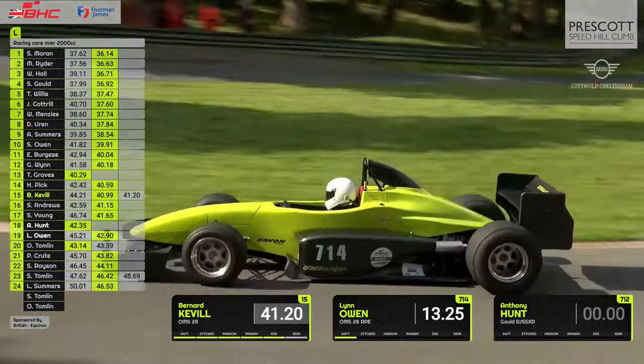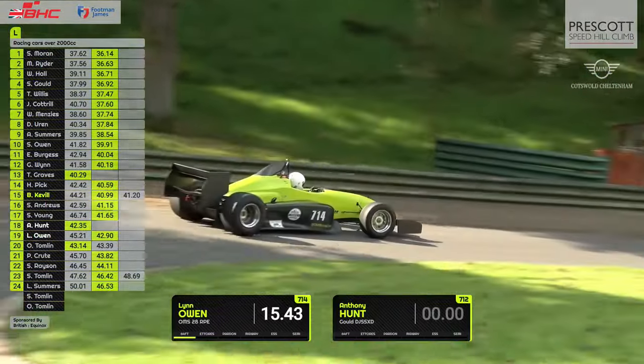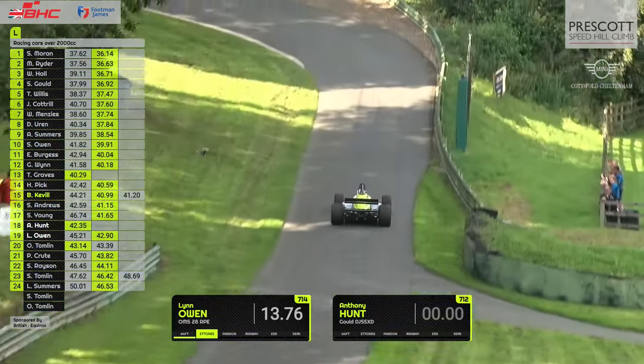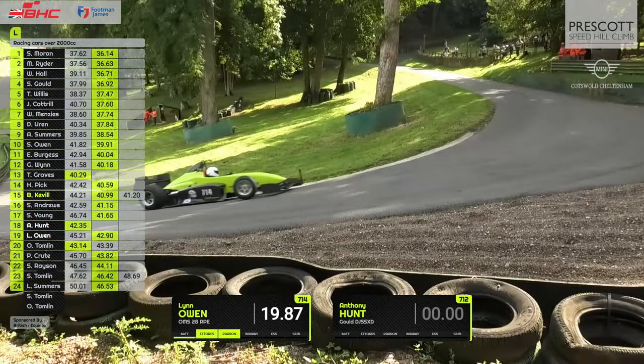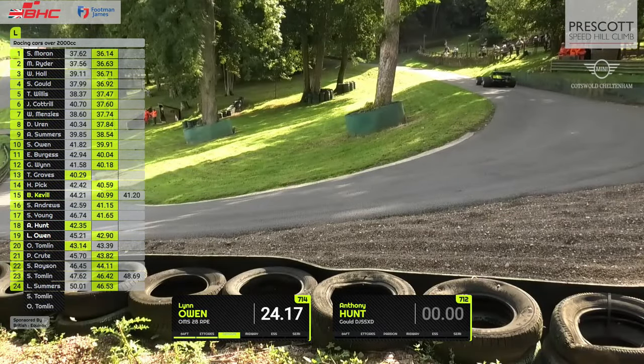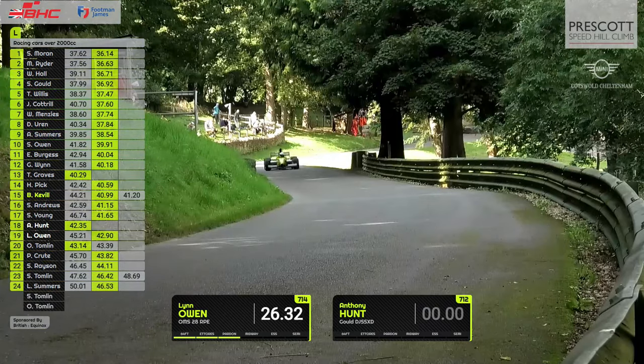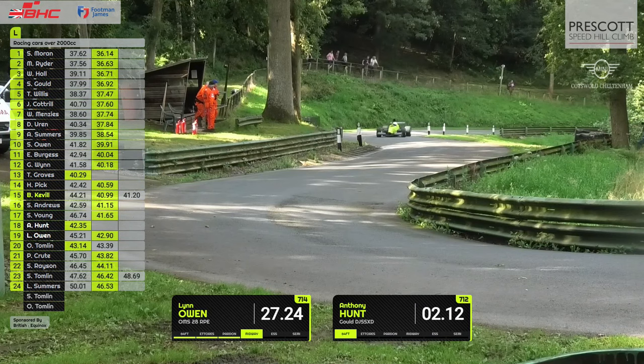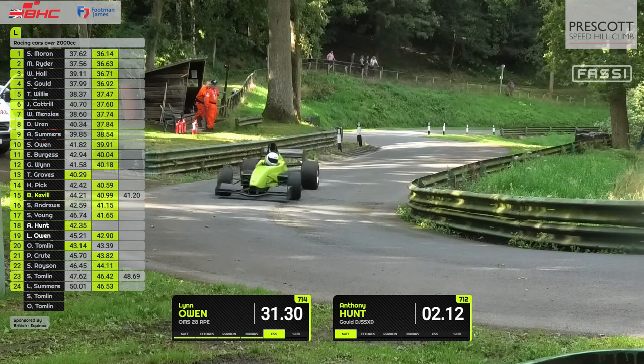Times are starting to get a bit slower here. I wonder if the humidity is starting to affect the air, costing the cars just that little bit. Lynn Owens in front of you with the OMS 28 RPE heading up into Pardon now. And I've got Anthony Hunt on the line with the Gould DJ 55 XT. Yes, Lynn already through the second part of the hill into the left-hander.